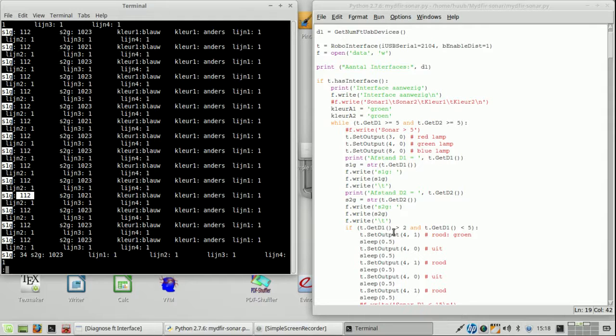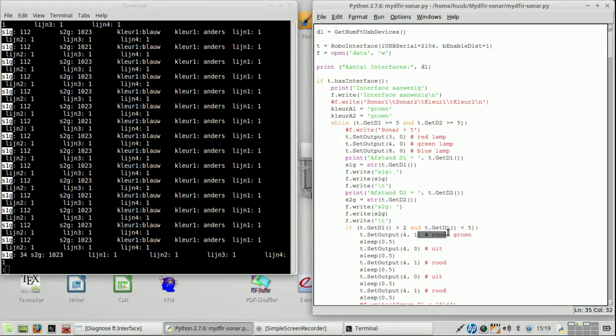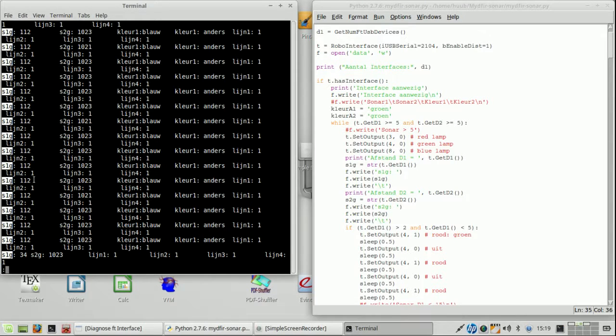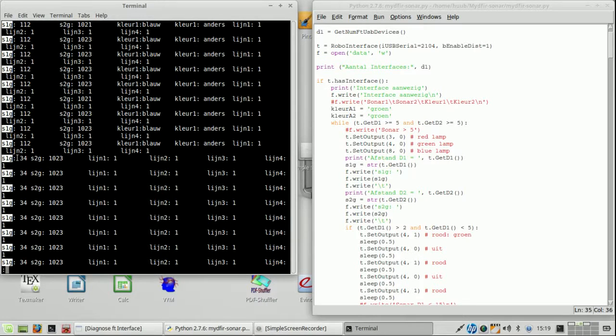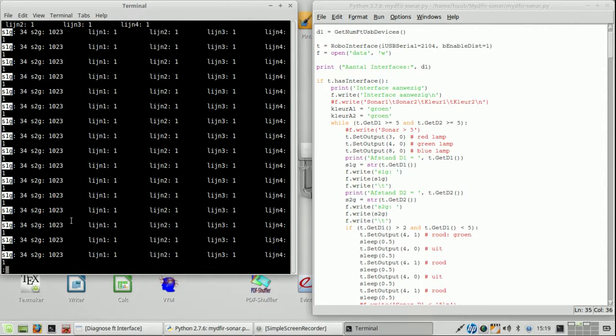Red is, oh wait, this is D1, which means this is a red. So red is on the right, D1 is on the right side, on the right color side, and in that case S2G doesn't make sense. So the left hand side doesn't make any sense. 112 may actually make sense because there are some objects out of screen. Then suddenly 34. So it may be. It just may be.